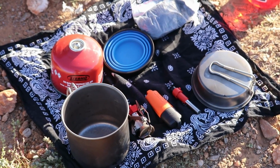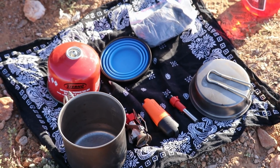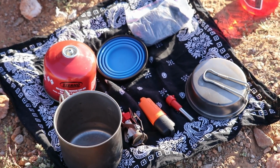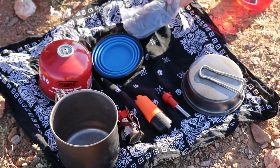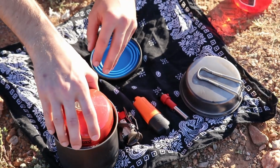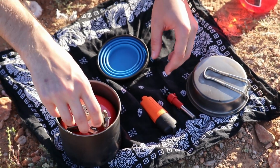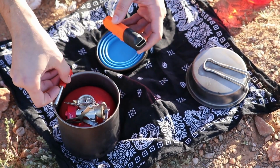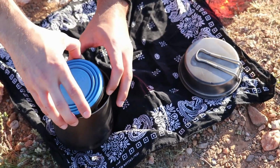So we've talked about the stove setup that we have, and yesterday we talked about the pots that we have. And so now we're going to show how we store it all to save space in our packs. Both of us do pretty similar things. He puts different things in his pot than I do, but for the most part the fuel canister can fit directly into the pot, and then the stove can fit in there as well, along with the starter and the lighter. He puts his cup in his and then puts the lid on top.